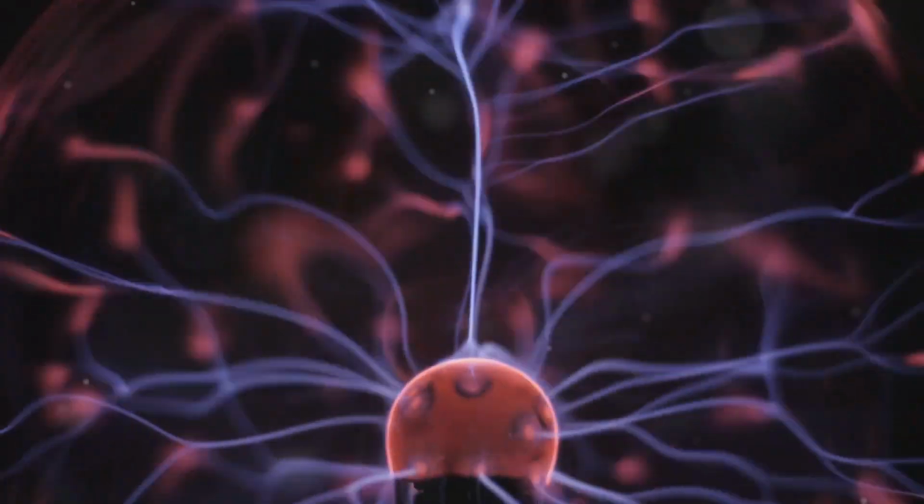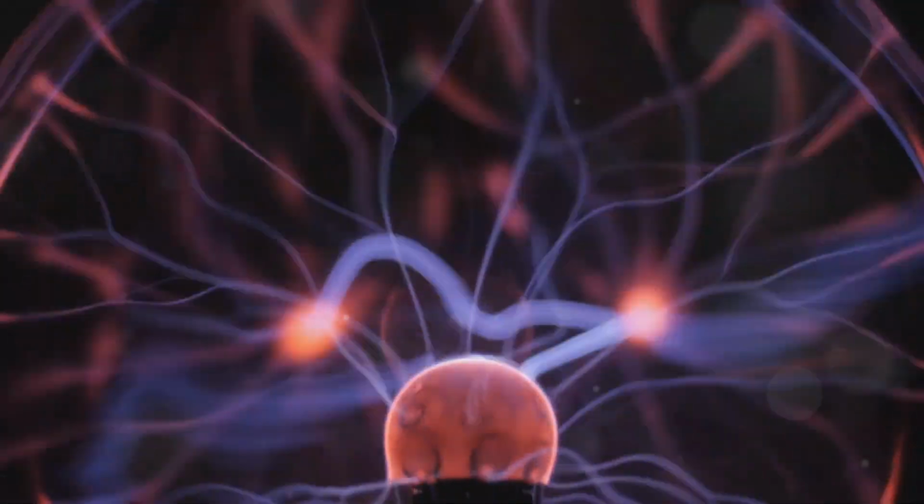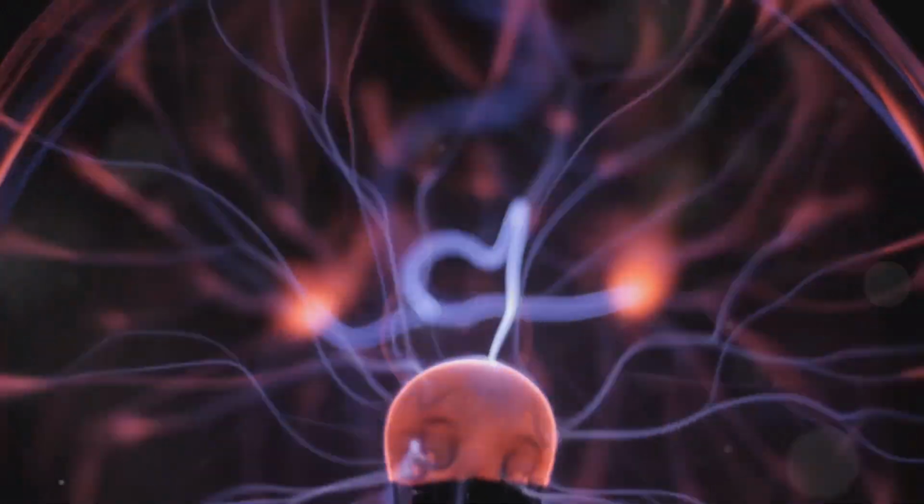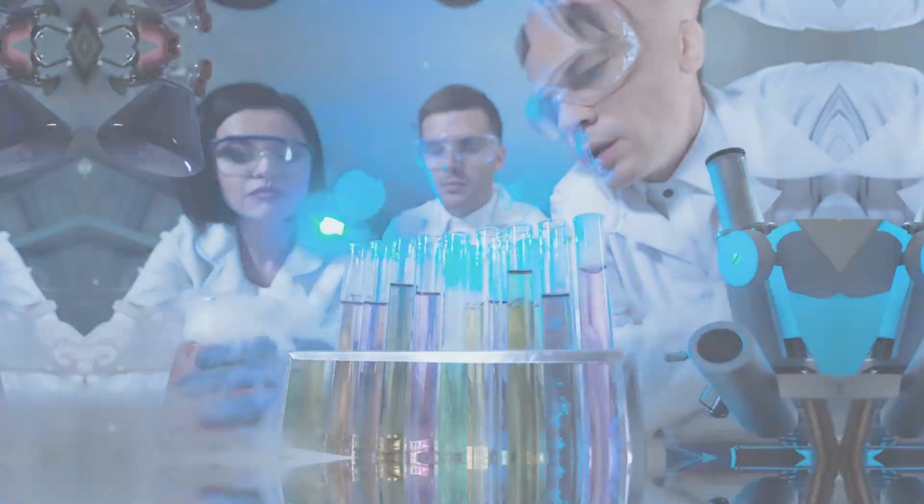But why is the honeycomb pattern so special? Let's find out. The honeycomb structure provides a larger surface area for ionization, enhancing the overall efficiency of the thruster. This design is inspired by nature, where honeycombs are known for their strength and efficiency.